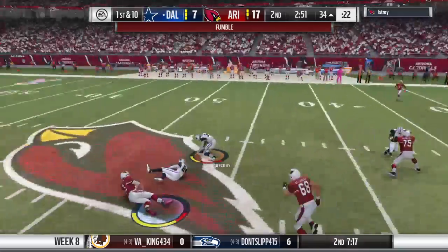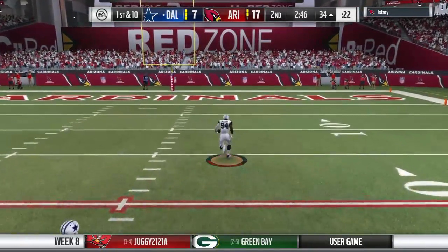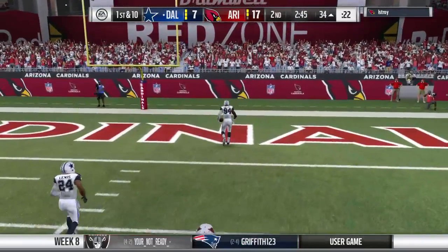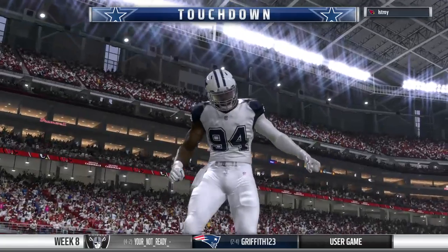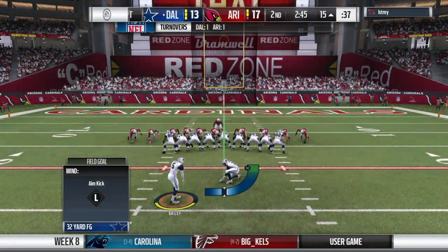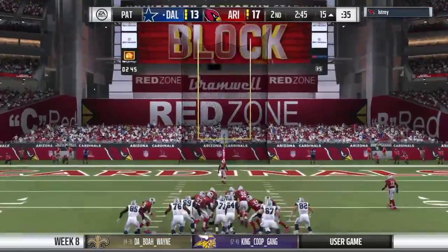Palmer's hit, fumble. He loses the football. And nothing but green grass here, middle of the field. And this is going to be brought back for a fumble return touchdown by the Cowboys. And give some kudos to the defensive coordinator, I think, here. They bring the blitz, they dial it up, and it turns into 6 points for them.